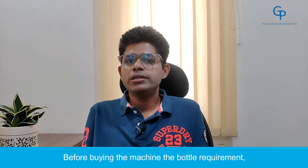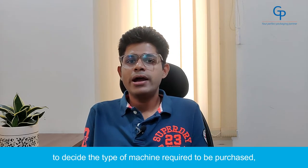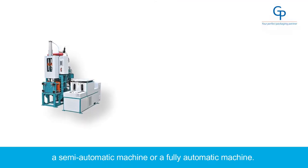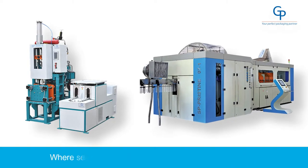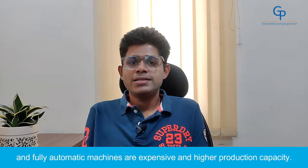Before buying the machine, the bottle requirements and the estimated budget need to be calculated to decide the type of machine required to be purchased. Semi-automatic machine or a full automatic machine, where semi-automatic machines are comparatively cheaper and good for lower capacity production, and full automatic machines are expensive and have a higher production capacity.